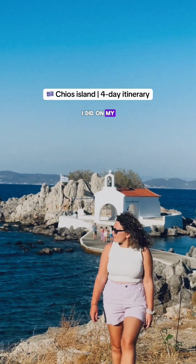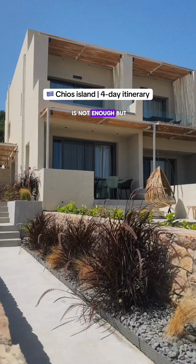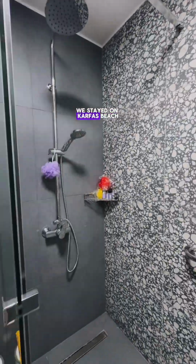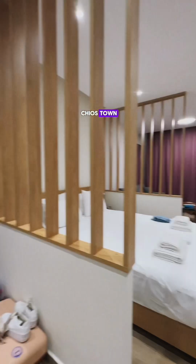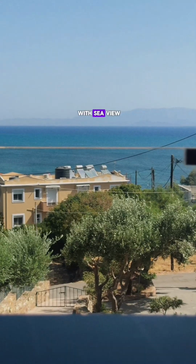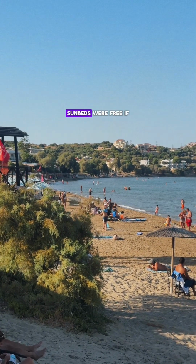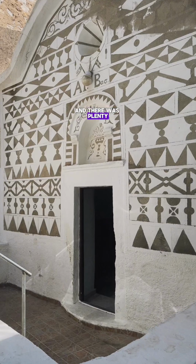This is everything I did on my 4-day trip to Chios Island. This island is very big, 4 days by far is not enough, but it is something. We stayed on Kambos beach, 15 minutes south of Chios town in this apartment called Enali's Apartments. Brand new, fully equipped with sea view, so would definitely recommend, and it also means that I chilled for a day at Kambos beach. Some beds were free if you consumed something, and there was plenty of space left.